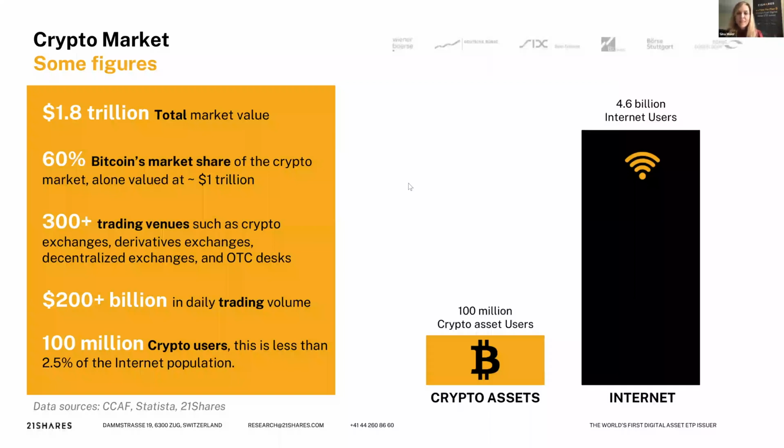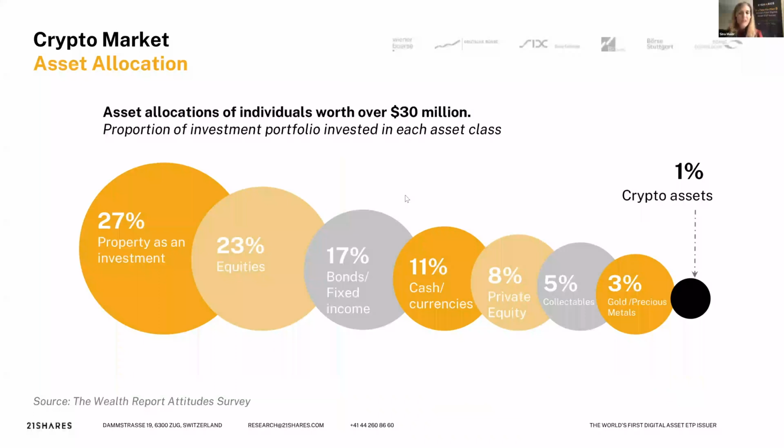On the right-hand side, you see a balance of all the people using the internet, compared to the crypto asset industry, which is still very small. So there's a lot of upside potential. But let's go to the next slide, where you can see the asset allocation of individuals worth over 30 million. As you can see, there is only 1% in crypto, so the potential is huge.